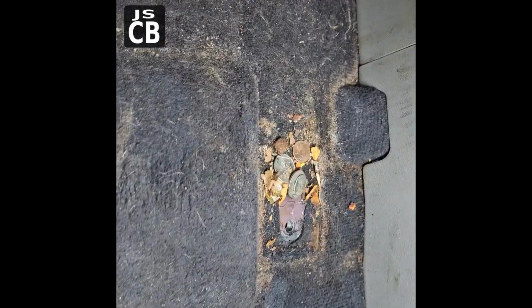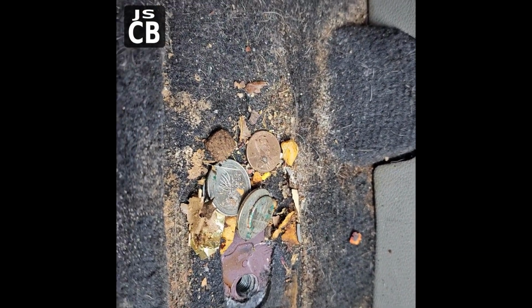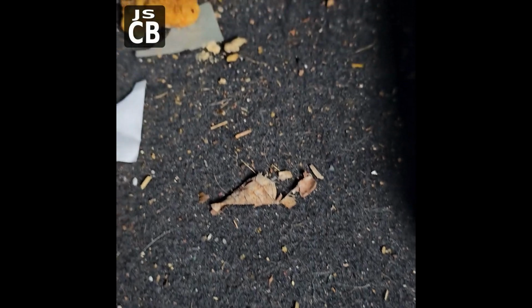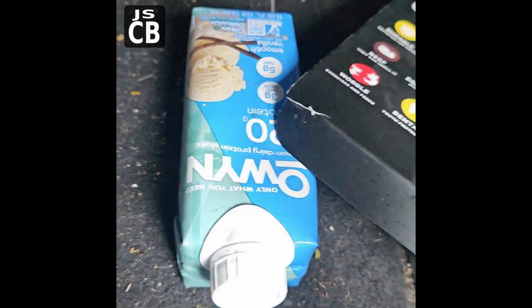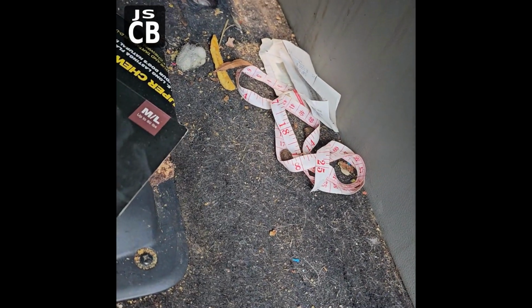I think there's more change in this seat than any of them so far. Usually they leave dimes and occasional pennies. There's 2 quarters, a dime, and a penny. Another quarter and a penny, a chicken nugget, smoothie vanilla, and some dog chew toy, and a tape measure.